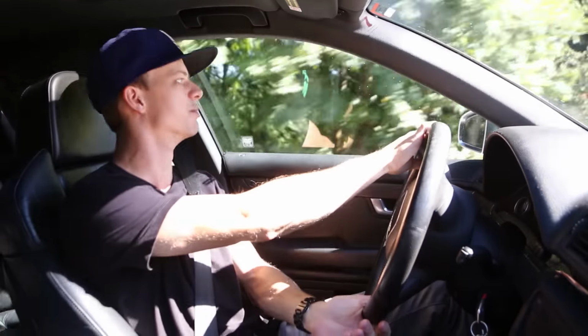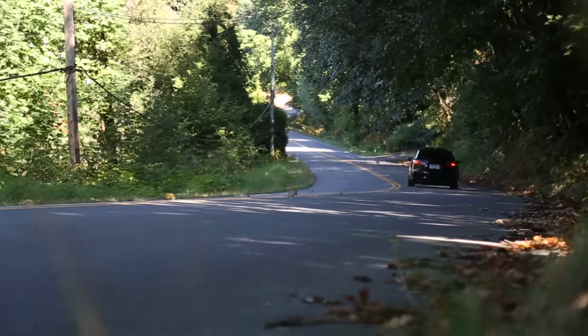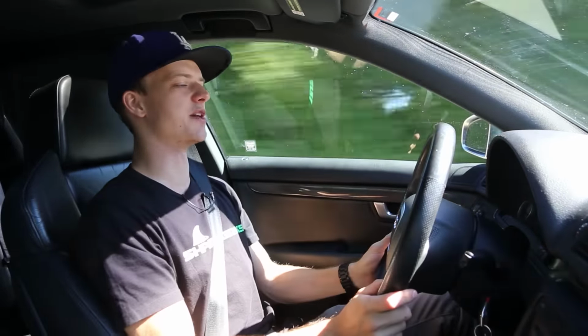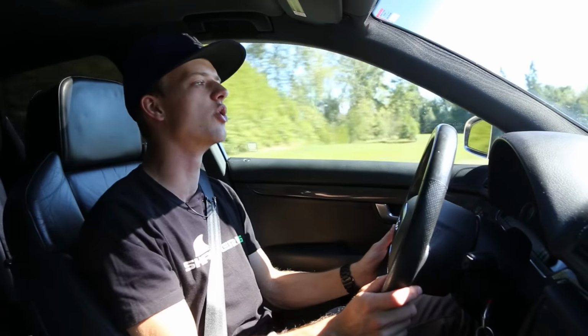That's another thing. Super sensitive throttle, but the way it exits corners with the all-wheel drive, the second you get back on the power, you're right back there in the place you want to be. Anything above 3,000 RPM, it's got plenty of torque. The best thing though is the sound of this engine. It sounds so good.